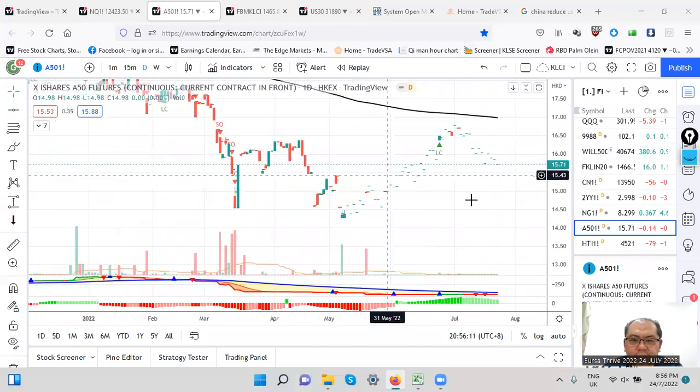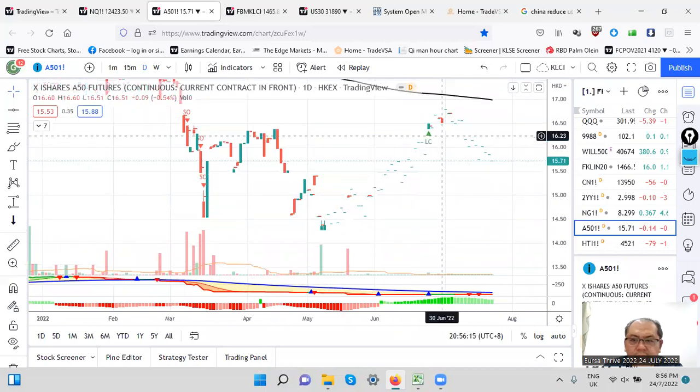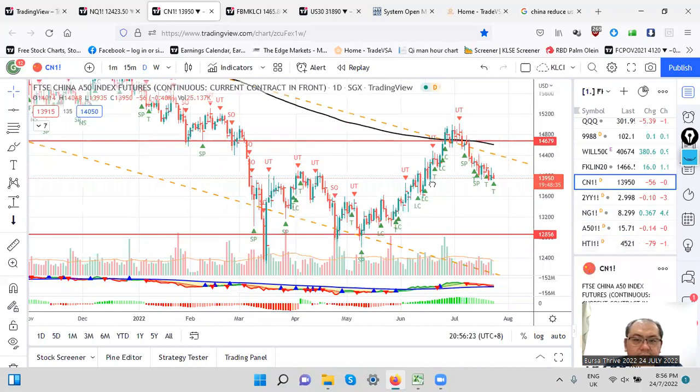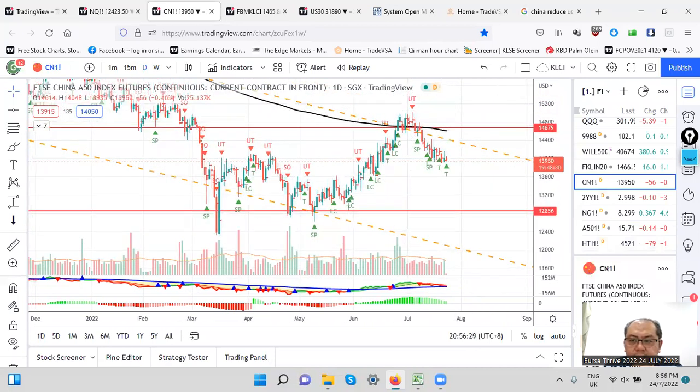Okay, so this is China EDF. Actually, we need to see this one, CN1. China one has already retreated from the high side here. You already have a sign of weakness. This one has already started moving down, and I think it has now come to an immediate support here.